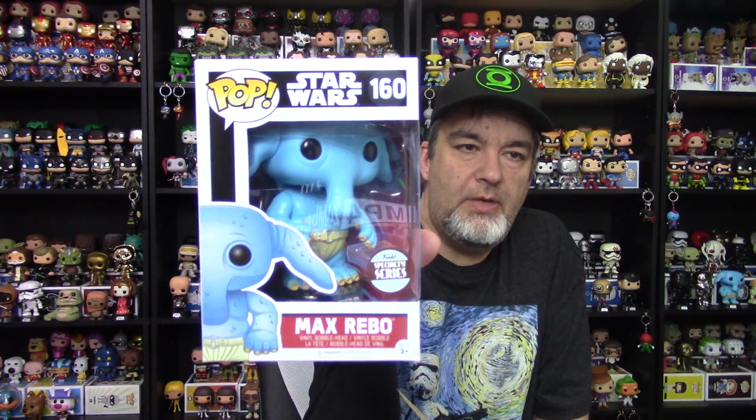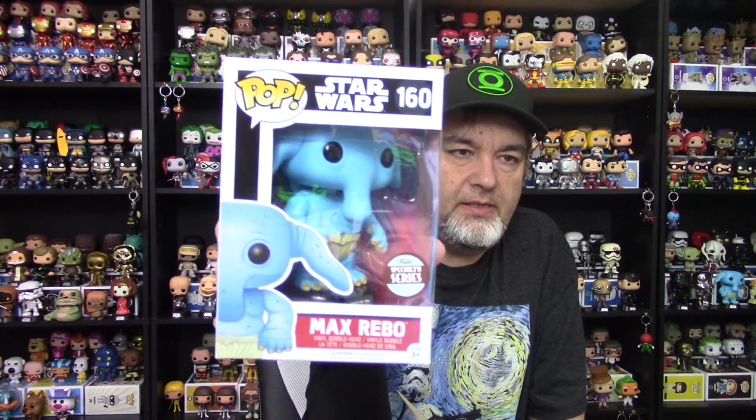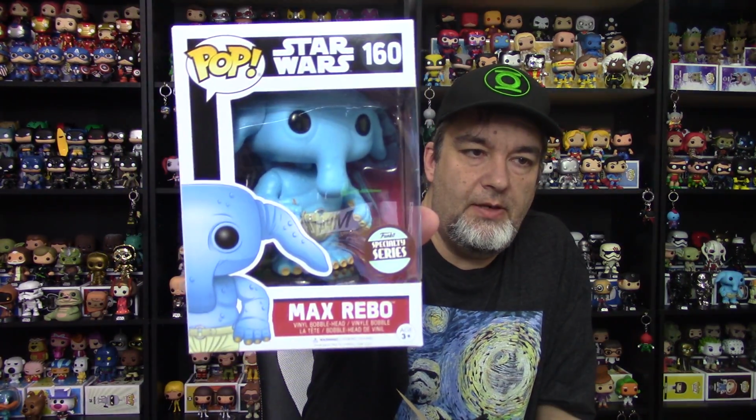Okay, we've got a pop figure from the Specialty series, and this is Max Rebo. I always laugh at this figure because he's so big he barely fits in the box. They have to turn him sideways. I actually have this figure already, but it's a cool one to get in a box. Specialty series, these are showing up more and more in subscription boxes, especially for the smaller retailers, and that would include box companies. In fact, I've used Specialty series in a couple of my subscription boxes, and this one is a cool one to have. So there's Max Rebo from Star Wars. So that's 2 Star Wars.